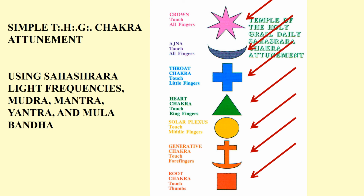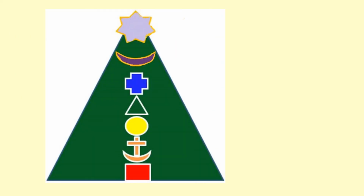I have a few more slides. I'm not sure it's necessary to go through them. This is one kind of an exercise I also teach people that are able to control what they're doing. The heart chakra is envisioned as a green triangle, and that's what you start with.